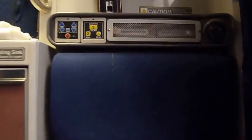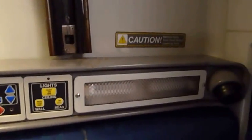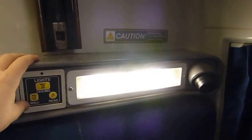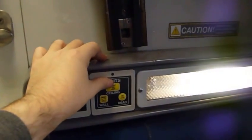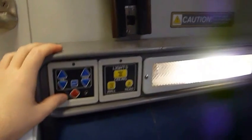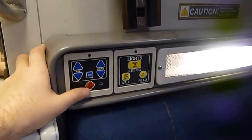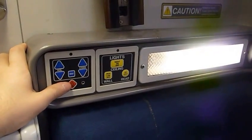Above each chair, you'll see there's a series of buttons and lights. You've got a nice reading light for when it gets dark. There is what they call the wall light. It's very bright. And you can control the ceiling light. I'm not going to turn it off because I need the light for the video, but you can do that there. I haven't tried this, but there are volume and channel buttons. I'm assuming that you get a similar music assortment like you would on a plane.